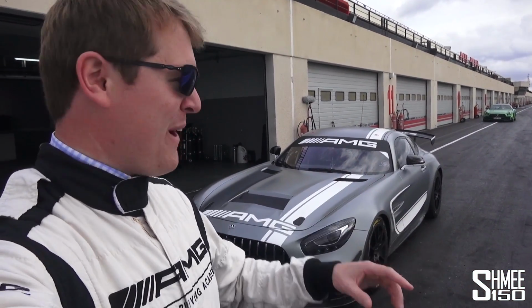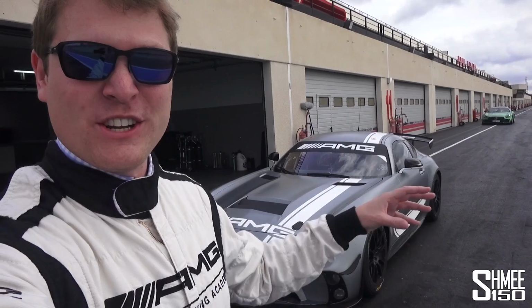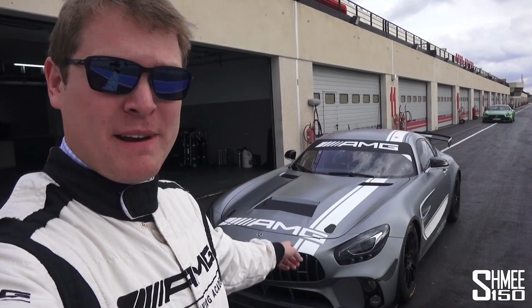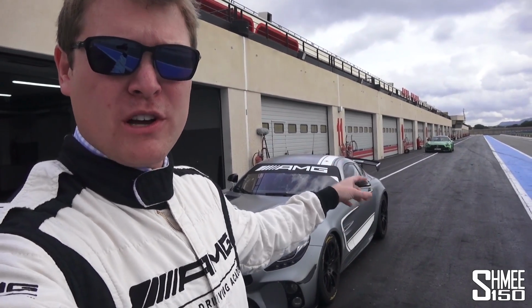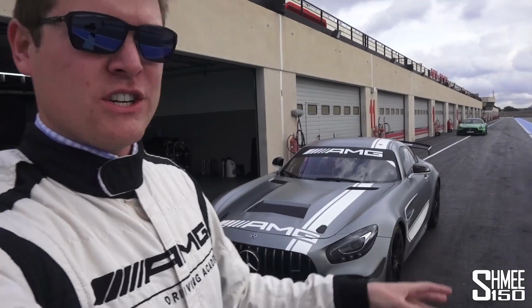Okay, so here it is. Let's take a little walk around, and I'm going to tell you how this compares to the road-going GTR. It is literally the sister. It shares the engine, the 4-litre biturbo V8, which in maximum capability here has 510 horsepower, so 585 in the road car, but with balance of power, that configuration changes slightly.